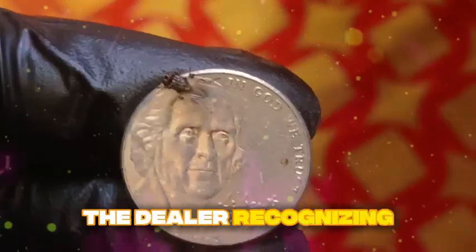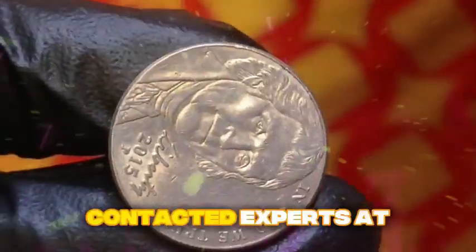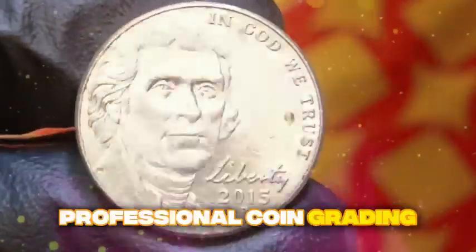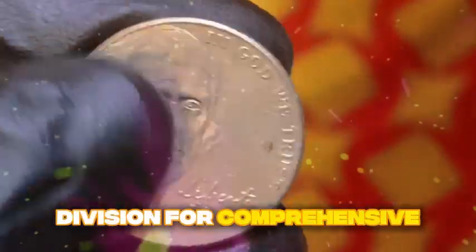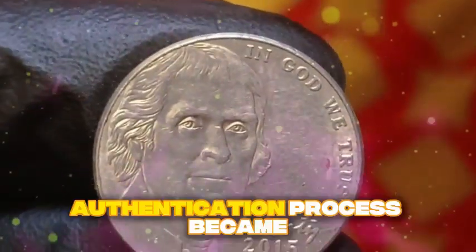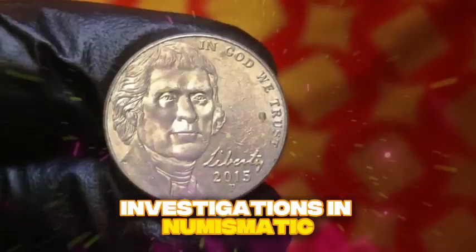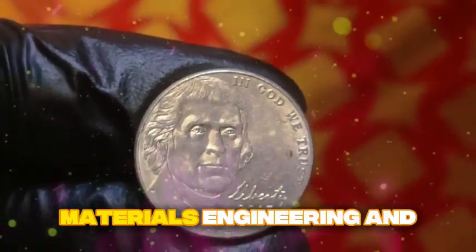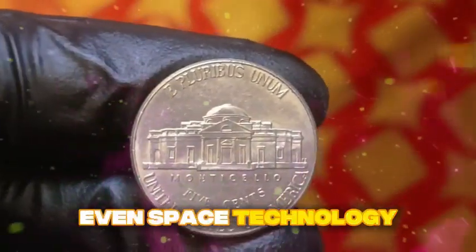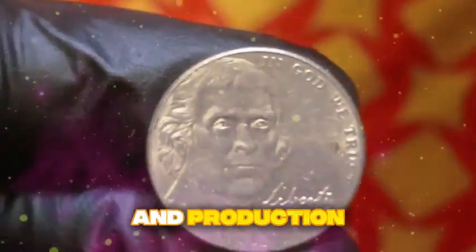The dealer, recognizing immediately that this was something extraordinary, contacted experts at Professional Coin Grading Service who conducted preliminary examinations before sending the coin to their research division for comprehensive analysis. The authentication process became one of the most thorough investigations in numismatic history, involving techniques borrowed from forensic science, materials engineering, and even space technology to verify every aspect of the coin's composition and production.